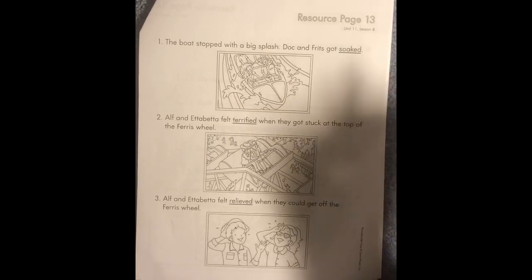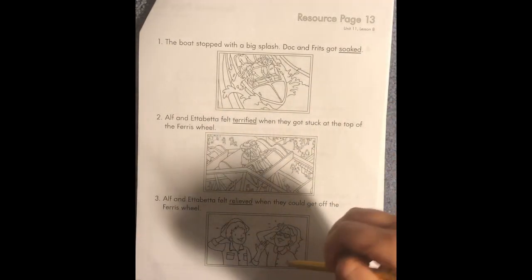We talked about how sometimes there might be a word that you read that you don't know, and the way you can figure out what it means is by looking at the words around that word you don't know about and by looking at the picture. That is called using the context clues. So today we are going to use our context clues, which will be the words around these underlined words and the pictures, to help us figure out what that word that's underlined means. So, let's read number 1 together.